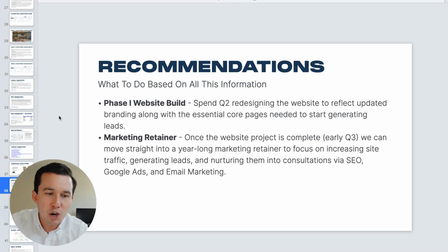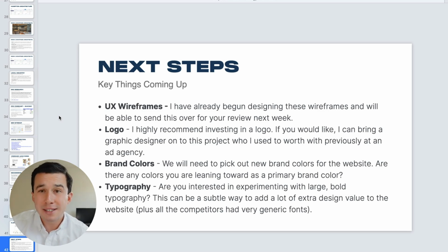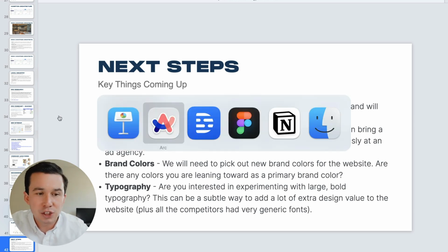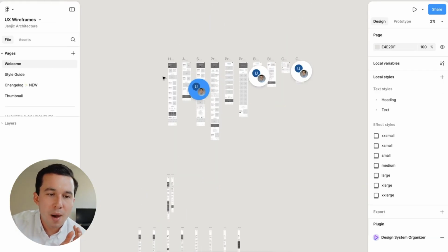And then here are my recommendations for what we should do based on all the learnings. At the conclusion of this strategy presentation, leading up to this point, I've done anywhere between 1 to 2 weeks of research. Then it's actually time to move into the design phase. So I will show you what that looks like here. Obviously, we start first with the UX wireframe.